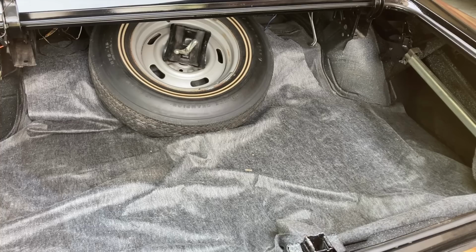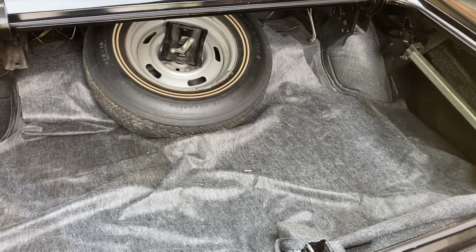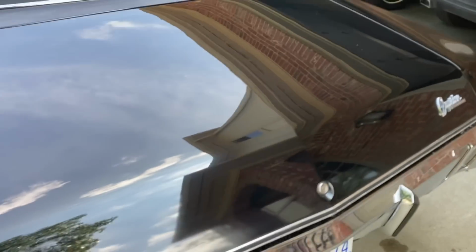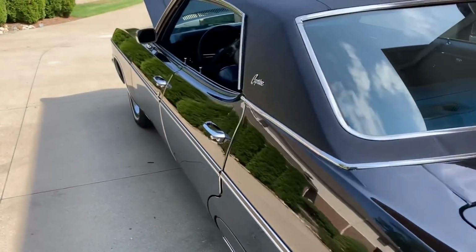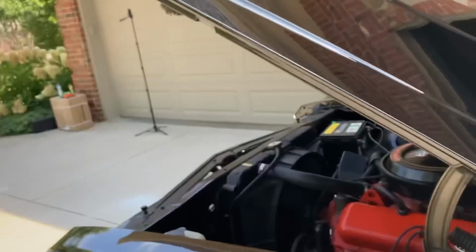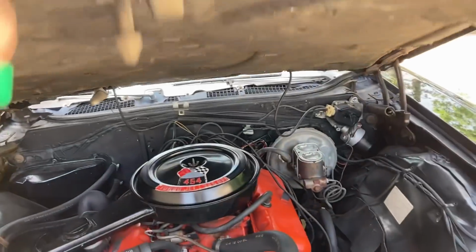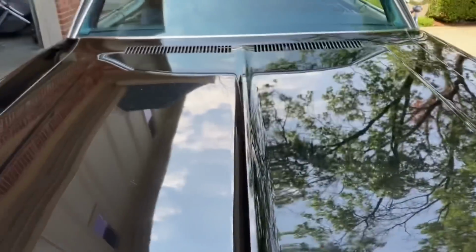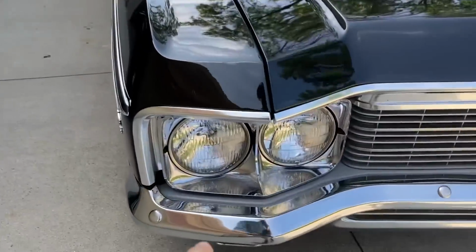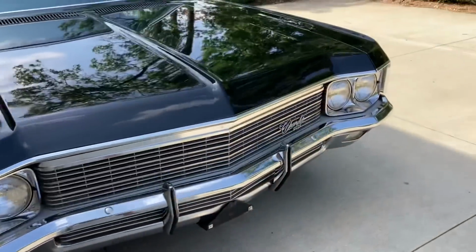This car rides on a 119-inch wheelbase. The Cadillac was on a 129-inch wheelbase. So the wheelbase alone on the Cadillacs was 10 inches longer. But overall, just a spectacular car, and in my opinion, like I said, the best full-size Chevrolet ever made. This car even still has its T3 headlights in it. All four of them.